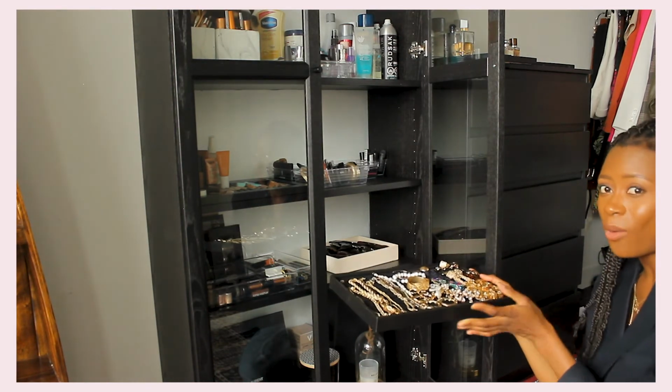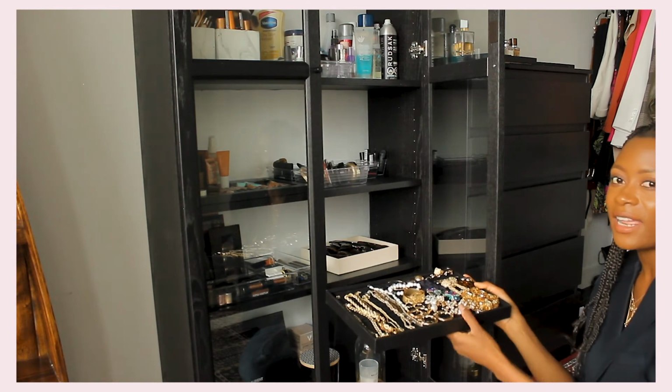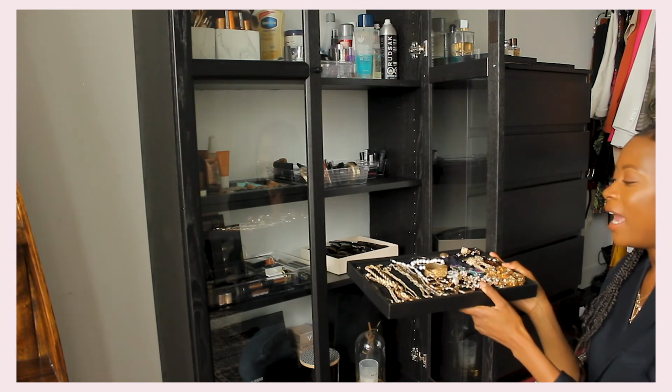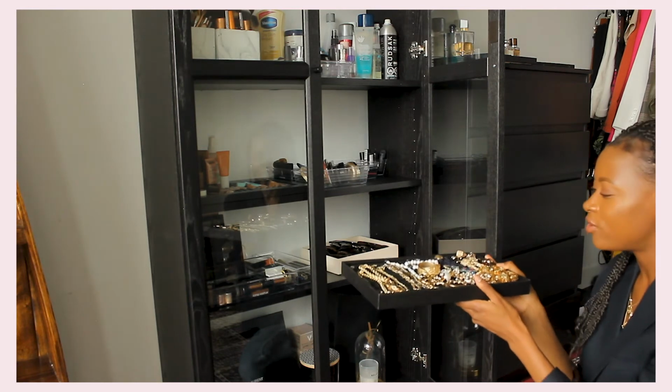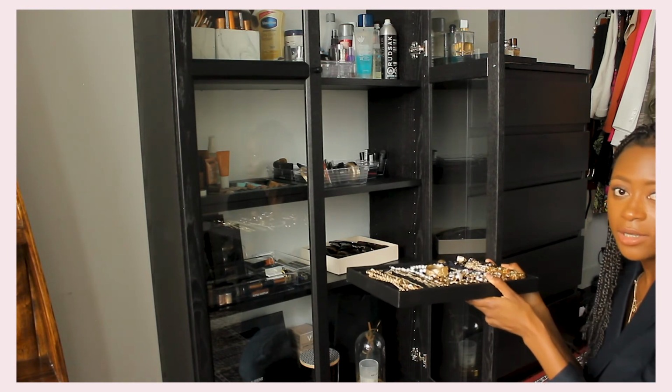My jewelry is quite edited. I don't keep a lot of jewelry. I only keep the ones that I do wear all the time. Yeah, because you don't need much. Just the things that you gravitate toward the most are all you really need to keep in your closet.